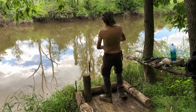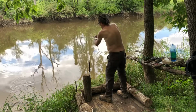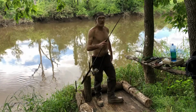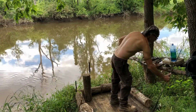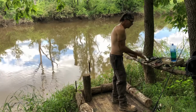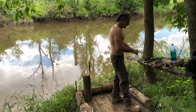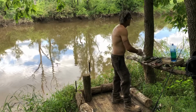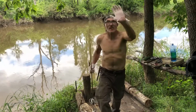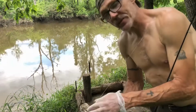That one feels like a decent perch too. And another little one. Another little tiny one. Put these gloves back on. Tore that glove in half, but it's my finger that's messed up. I don't want to get the fish, not the fish, but the water in it.